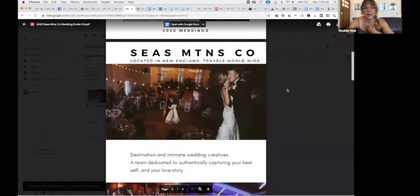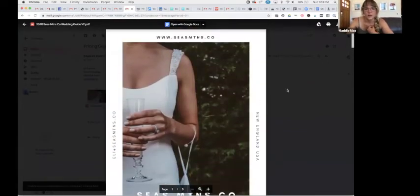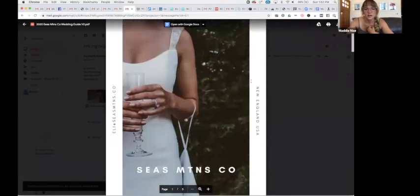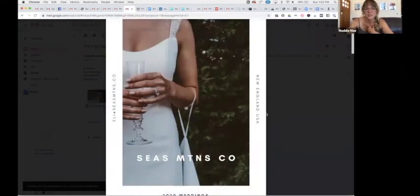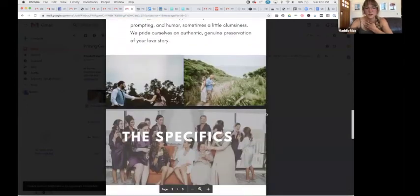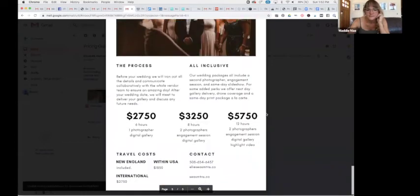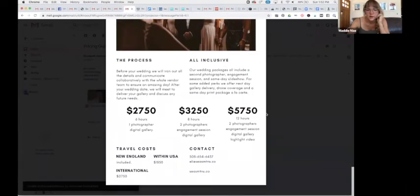Let's look at this one. Scrolling through, one, format, two, sideways text is really, really hard to read. I saw that in a couple different pricing guides. Cool, so the biggest thing I think stuck out to me in this one was the size of the font.